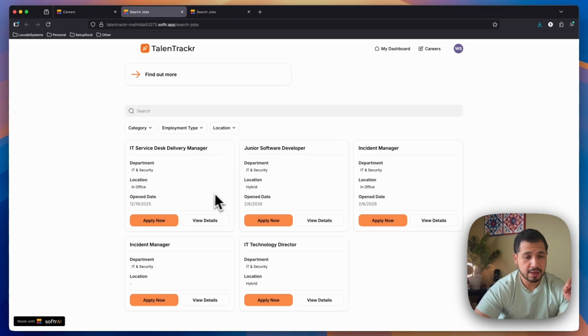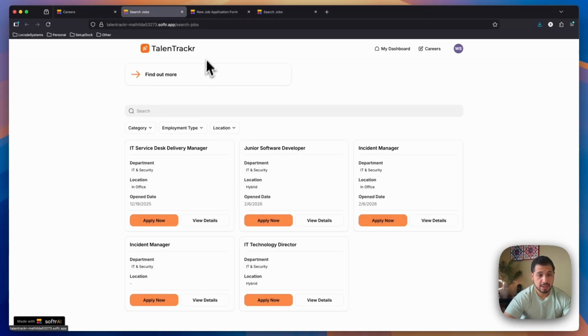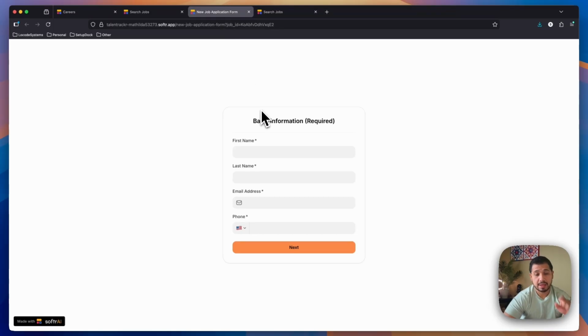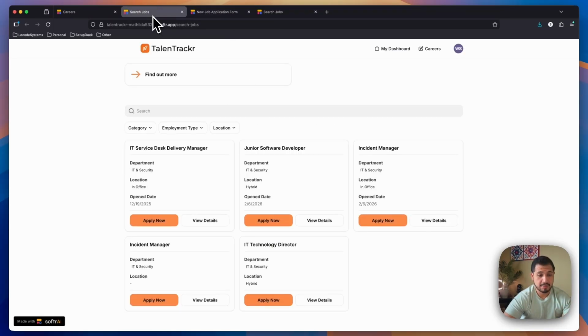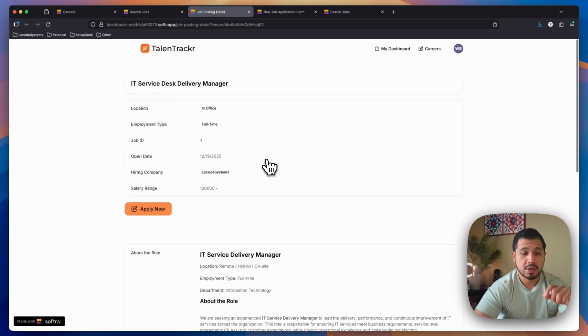From here, if we click on a role, you have the option to click apply, which is going to open a form linked to this actual job posting. And so when the candidate applies, it's going to automatically be applying to this specific role. And that's configured in the back end. And if we click on details, it gives them a page of details for the posted position.